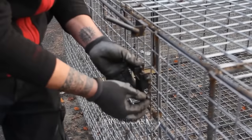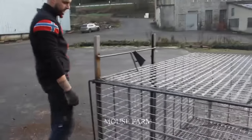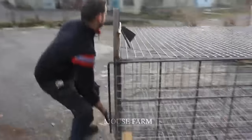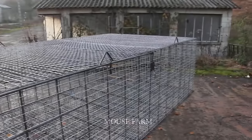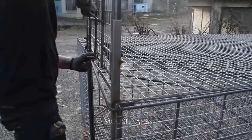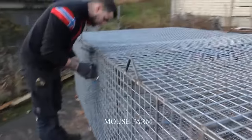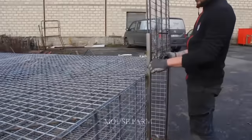How many pigs can this trap trap? These are the questions that are asked, and many people ask, can this trap hold 10 adult wild boars? Is this trap secure? Of course, take a look here.